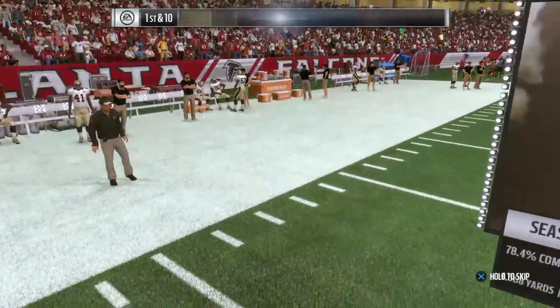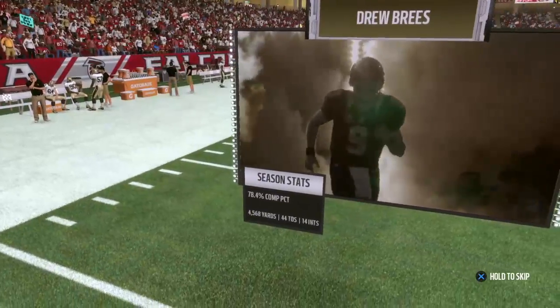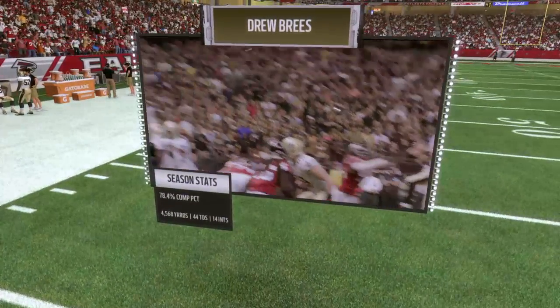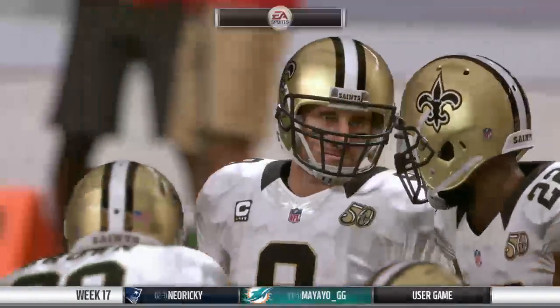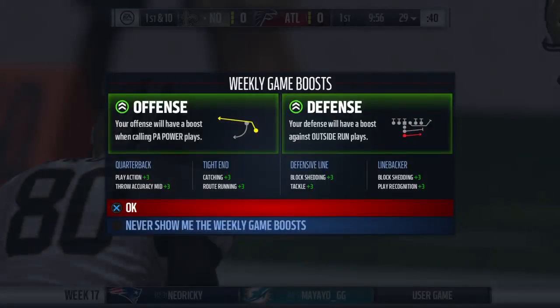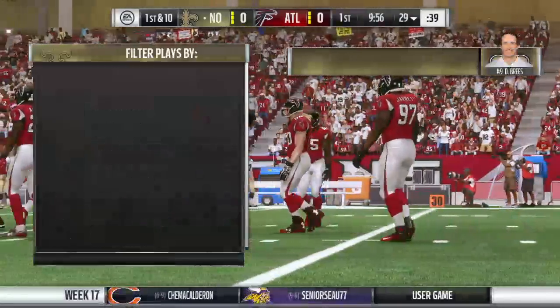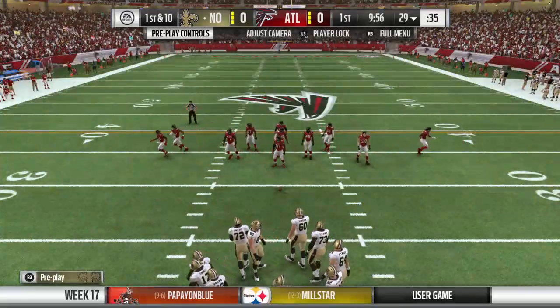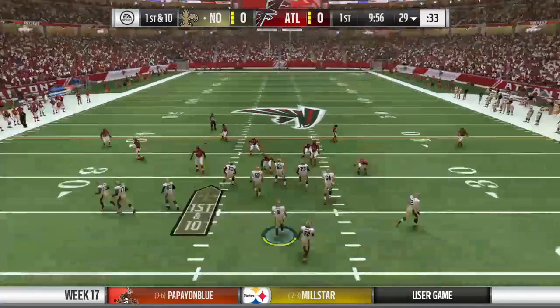And here come the Saints for their opening drive. They'll be led out by the first pick of the second round back in 2001, and that's the veteran Drew Brees. Drew Brees' accomplishments have been borderline astounding when you look back at what people thought about him coming out of college, so-called height issue, you name it. He can do it, and boy, does he prepare well.